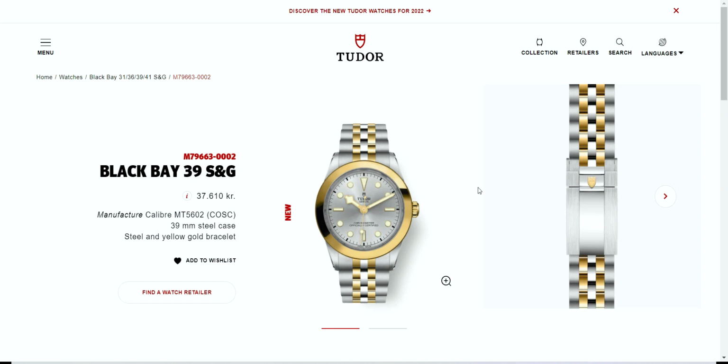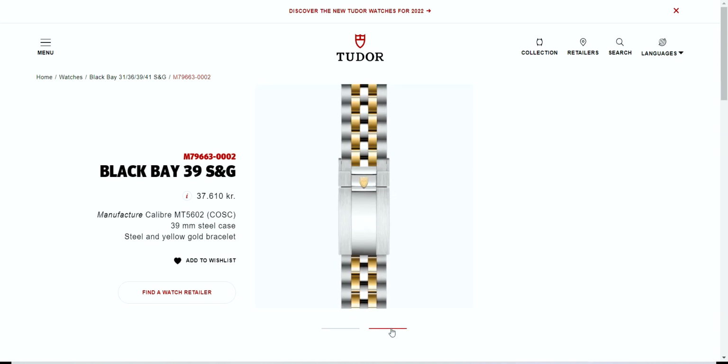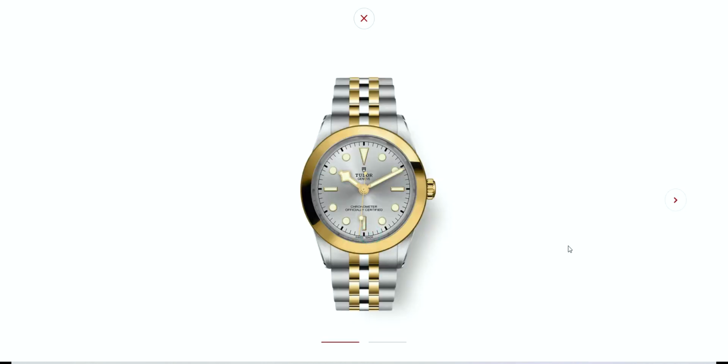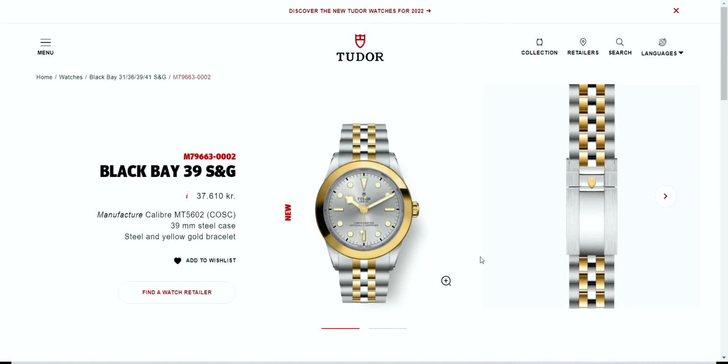And again, we get an in-house movement, which is the really cool thing with this new iteration of the Black Bay, because before they used Sellita movements. I thought it was a little too cheap that you didn't get an in-house movement, because they have these perfect in-house movements that they have used in the Black Bay 58 for years, and now they actually did it. So now you can get the full luxury watch with a really, really high quality caliber from Tudor, in-house movement, and then the luxury of the design and the finish of this Tudor watch. And I think it looks amazing.